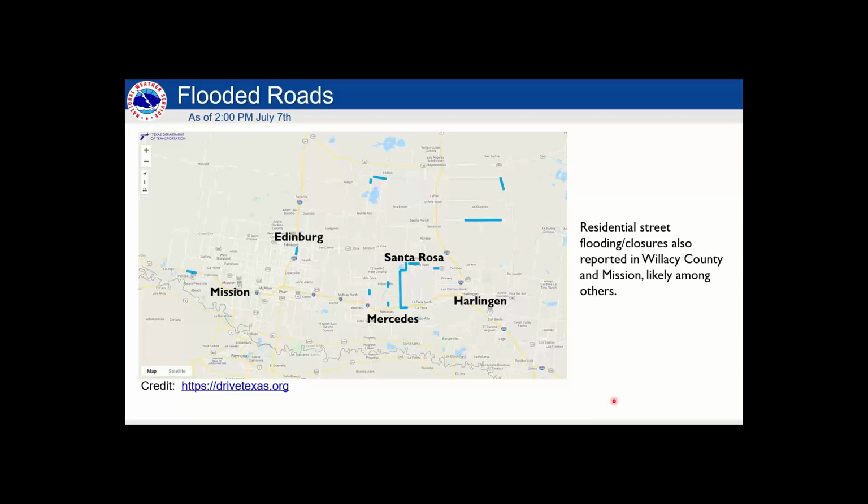Fortunately, we haven't seen a lot of change in the reported flooded roads from the drivetexas.org site. I've been checking this periodically through the day, and not a lot has changed. Probably the longest stretch of road with water on it is FM 1425 from around Mercedes up toward Santa Rosa. I believe all these roads are open, but there is some water on the roadways, and earlier at least there were a couple of exits closed on the freeway.